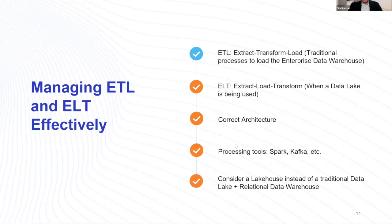Correct architecture is crucial because I'm going to be describing at least about 4 architectures, but I'll go through those in tomorrow's session. And then you have to identify the right processing tool set to do your ETL or ELT. So I did mention a bunch of tools like Informatica, Talend, etc. And then there are cloud-based tools that are provided by the popular cloud platforms, like Microsoft Azure has Azure Data Factory, and Amazon AWS has Glue.